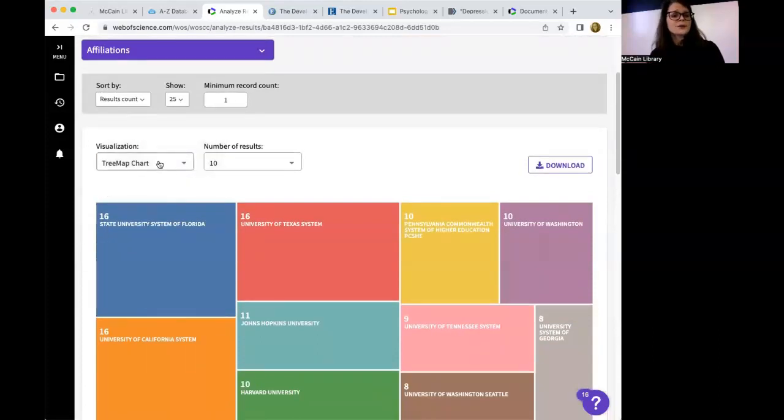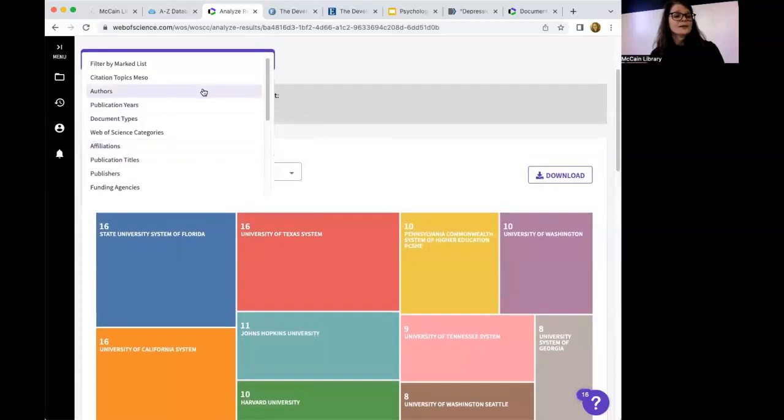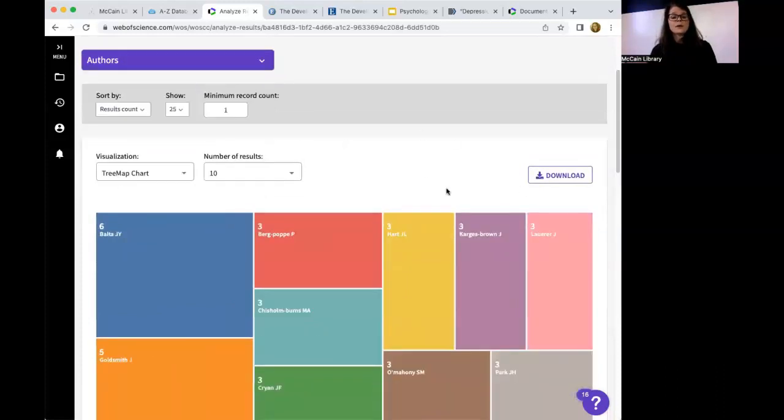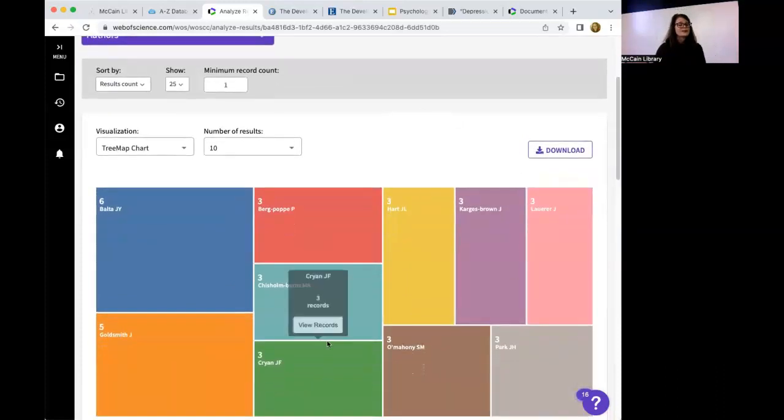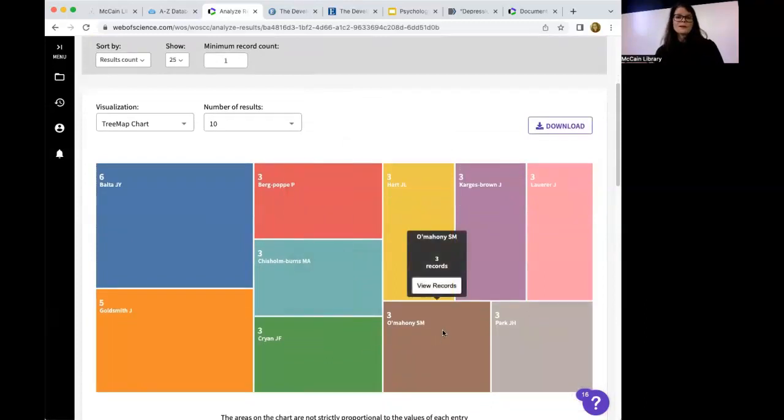Another option that you have is to change this to author and see who publishes the most in this area. That might be somebody that you want to track down to get some mentorship from. So anyway, that is it. I hope that you found today helpful. If you need additional help, please contact the library.